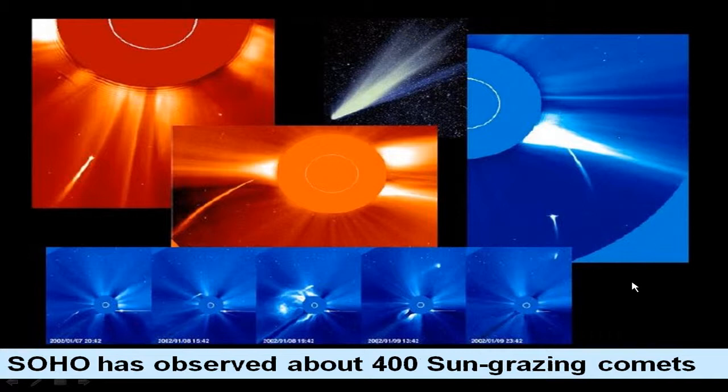Another way to get rid of comets is for the sun to get rid of them. There are a lot of what we call sun-grazing comets. The solar observatory called SOHO has observed about 400 sun-grazing comets, and if they get too close to the sun, then the sun will evaporate them or destroy them.